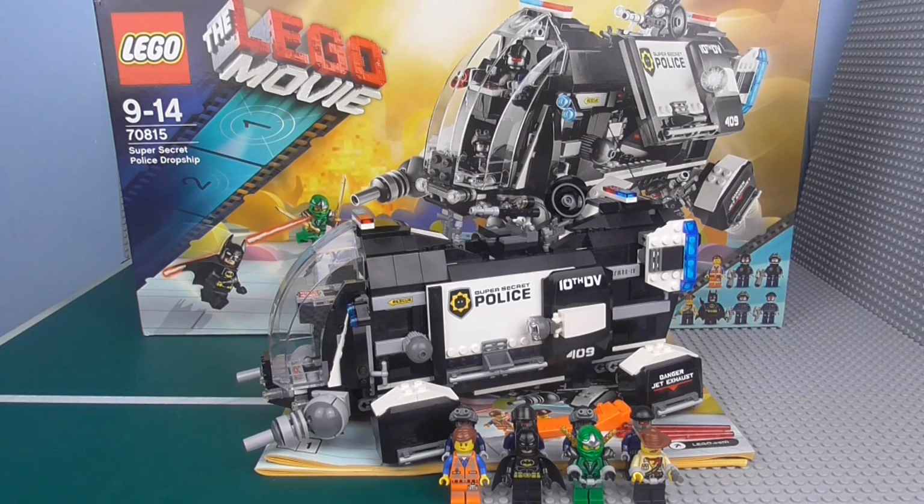It is incredible. And I've got to say, I have said in previous reviews that Benny's Spaceship is my favourite Lego Movie set, but this one is a close second. This thing, oh my gosh, it's so awesome. I will say, though, it's different to how I expected it, just from the box art and stuff like that. Saying that, though, it is still really, really awesome.